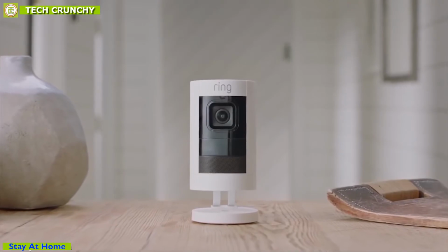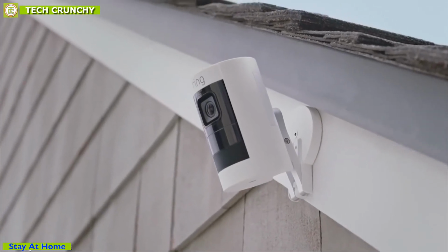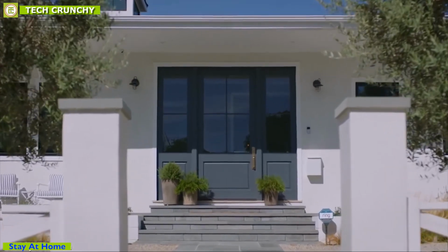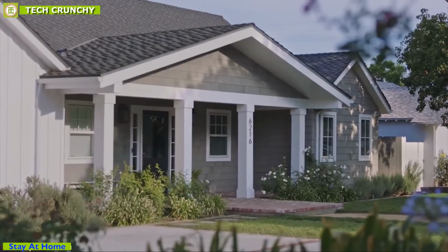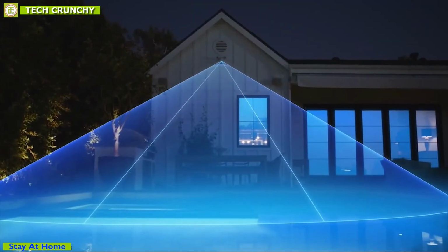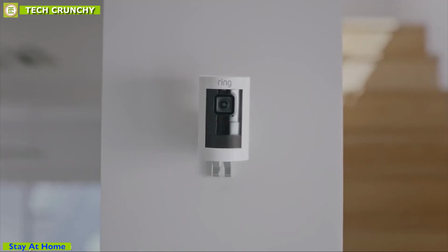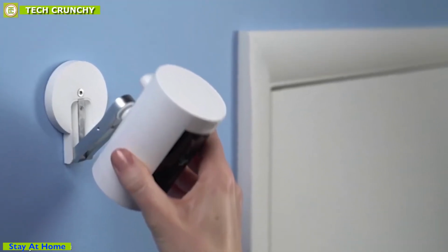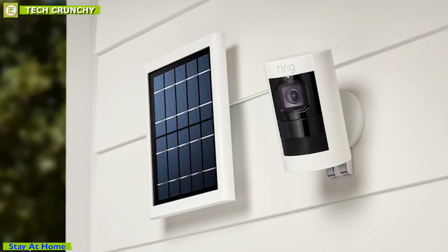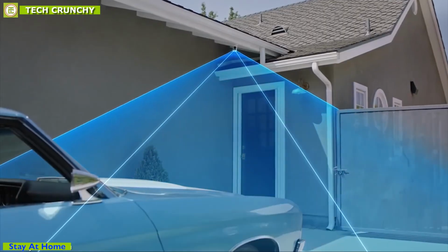Ring Stick Up Cam is a security camera for indoor and outdoor areas of your home that can monitor and record videos and give you live on-demand videos at HD 1080 pixel and has infrared night vision. It has a slim design and you can mount it anywhere, either a wall or flat surface. The camera is powered by quick-release rechargeable battery packs that lets you swap batteries easily. It can also be powered by an optional solar panel for steady stream by charging up your device round the clock.